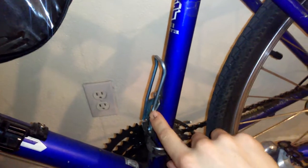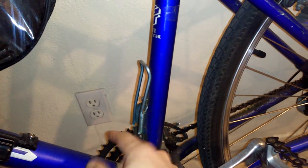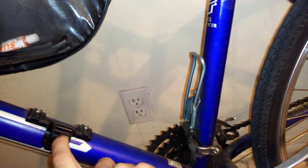This is a drink holder that broke because I kept putting water bottles in that were too small, so I kept having to fold the thing in, and then it just eventually cracked right there. But hopefully your bike will have a couple of mounts for drink holders. I have one here and one here. This one I use to mount a pump that I don't have on it right now because I usually take short trips.